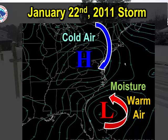The other important thing is storm track. I was a kid growing up in Maryland, and whether I lived in Maryland or upstate New York, it's all about the storm track. You want the storm to your east. So with this storm, we had a storm that developed off the Florida Peninsula and moved to the northeast. But notice it's not hugging the coast or it's not to our west. If that happens, we're getting plain rain in our area.